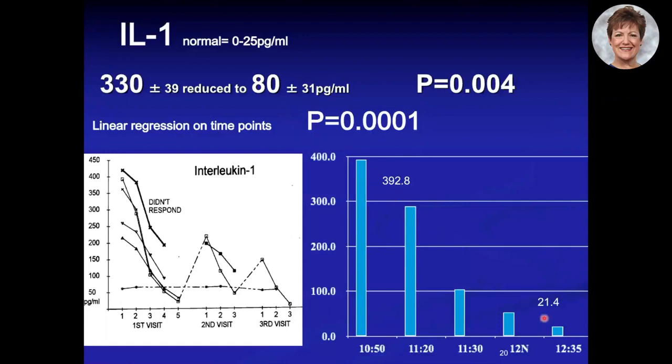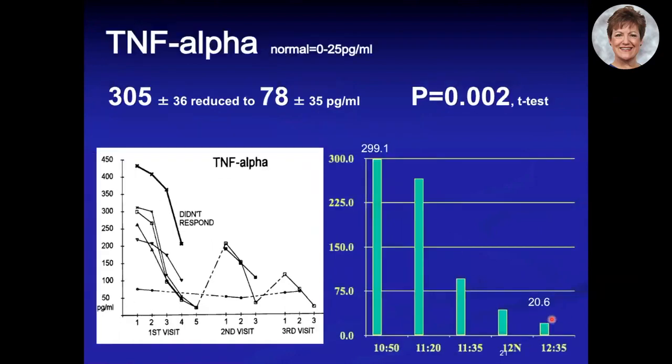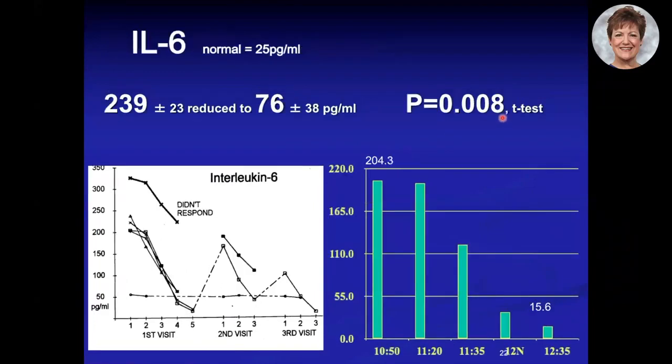Cytokines change slowly when they change at all. TNF-alpha went down from 299 down to 20 in 90 minutes. When you do that with a prescription drug that is delivered by injection, it takes 30 to 60 days for the TNF-alpha to go down to normal levels from wherever they are. Once again, this is statistically significant. Interleukin-6 is also associated with degenerative diseases in the brain, the gut, and those are the ones I know about. That went from 204 down to 15.